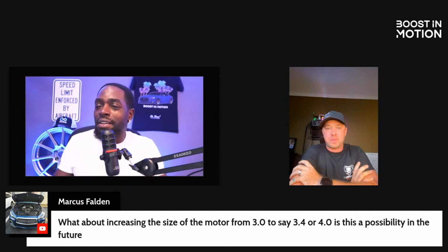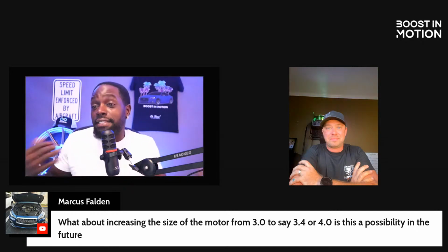Well, it depends on how the motor's designed. You can't really go from a 3.0 to 4.0. It depends on how much meat is there. That's just me knowing stuff.